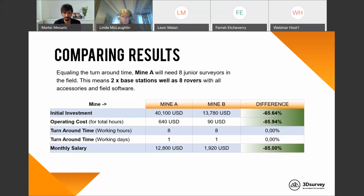is where everyone wants the cookies. If we compare the results, and to make this legit, we ask: how can mine A have the same turnaround time as mine B? That means mine A would need about 8 surveyors in the field. So now all of a sudden they need 8 complete GNSS kits, and the initial investment is now $40,000. The operating cost per hour, because it's now faster, stays the same.